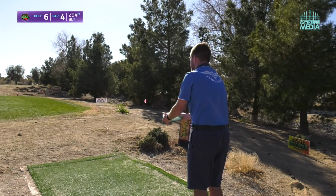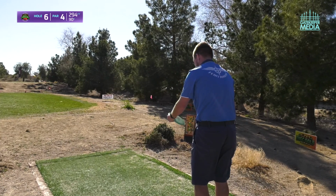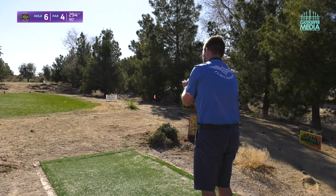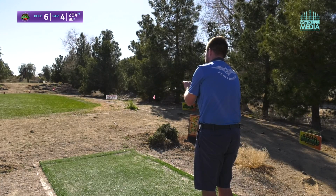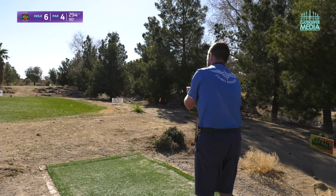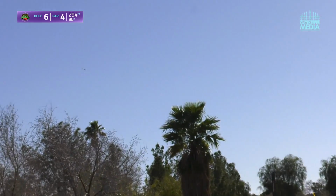And Nate's actually got a Firebird in his hands right now. Looks like he's going to be attacking this one. I don't think you lay up with a Firebird on this hole. Wow. Yeah, it takes some courage. He's lining up the high forehand hyzer just to get it to stick. I mean, these are fast little greens. He's going for it, man.